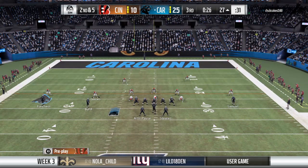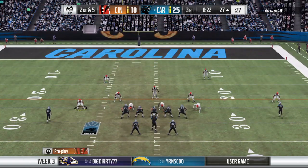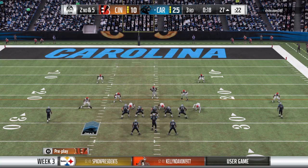Looks to me like maybe there's a little attrition setting in with this drive. Because when you see that type of a run, I get the feeling the defense is getting a little bit tired. And that's the last thing they need, especially when they look up at the scoreboard.